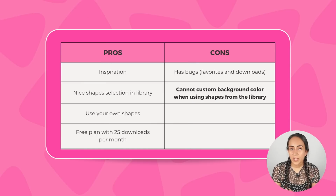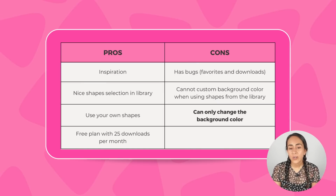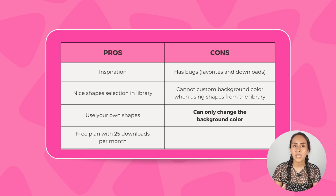When creating these patterns and visuals, you can only change the color in the background. Every time that you select a color or different colors and click generate, it only affects the background. It would be amazing if this feature was also changing the color of the shapes or the elements that you are using on your visuals.